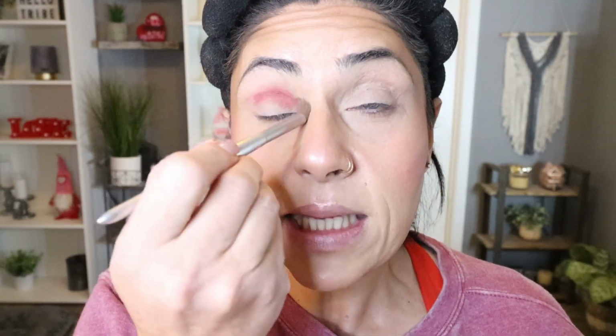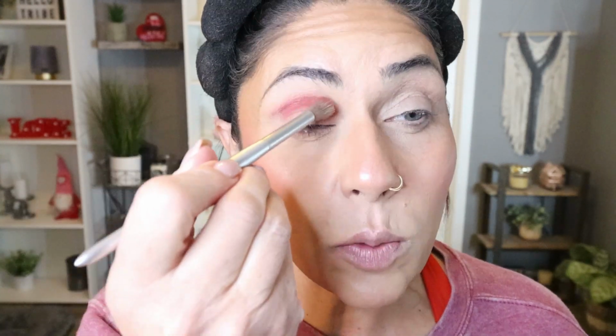the berry toned matte in the palette, and I'm going to buff that into my crease. I am going to go a little bit above my crease. I do have very slightly hooded eyes, so when my eyes are open, I still want to be able to see that shade. That was one tap in.